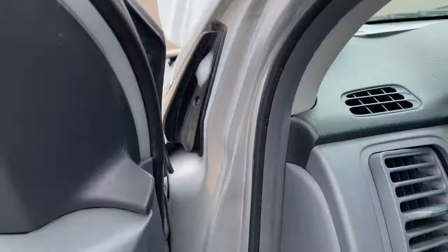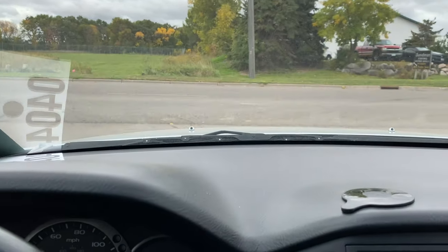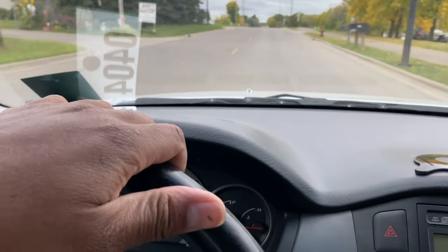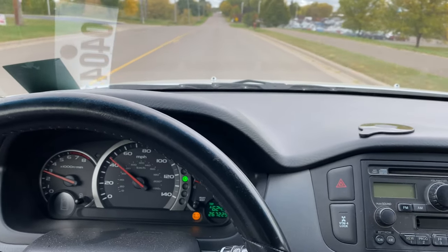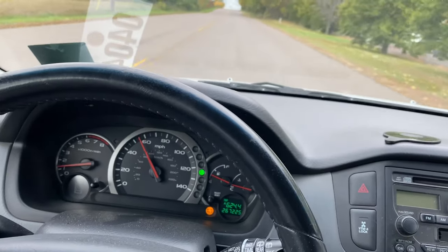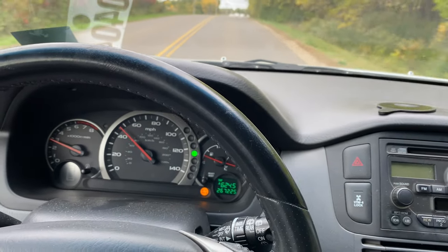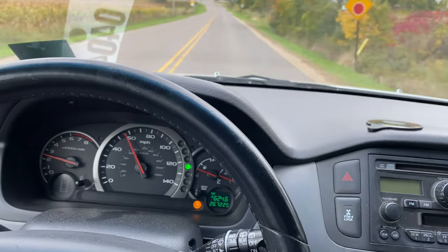I hear some whining. Y'all hear that? Yeah, let's figure it out. I can still hear that little whining. It's all good though. Let's see what she do on the road. Not bad, y'all. The brakes seem to be good too. Suspension seems to be all right. Yeah, this seemed to be cool, y'all.